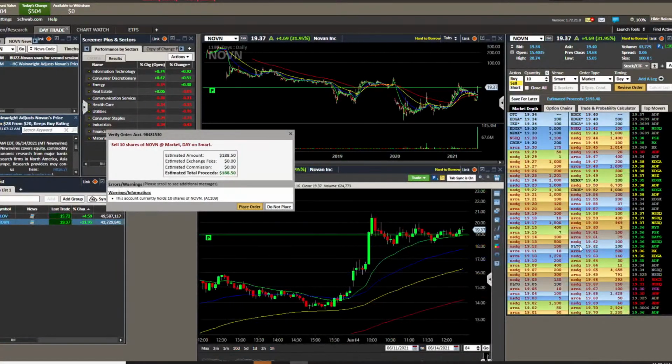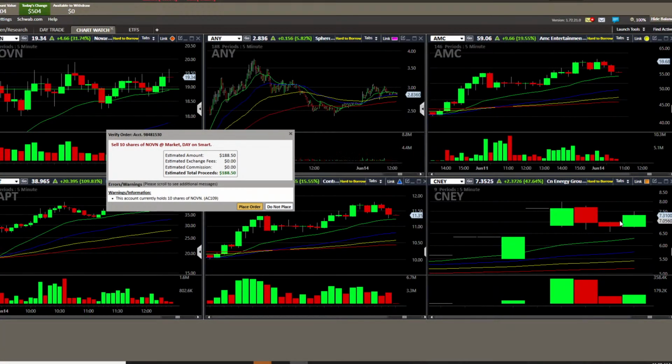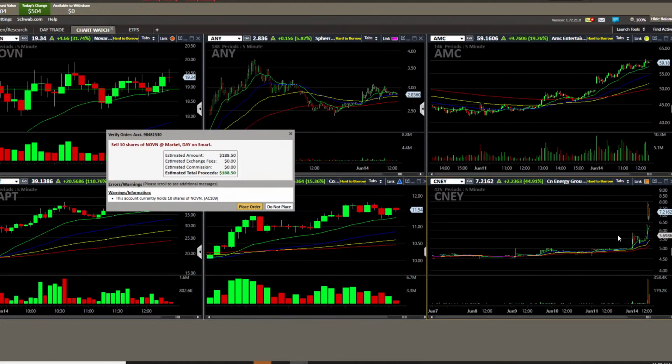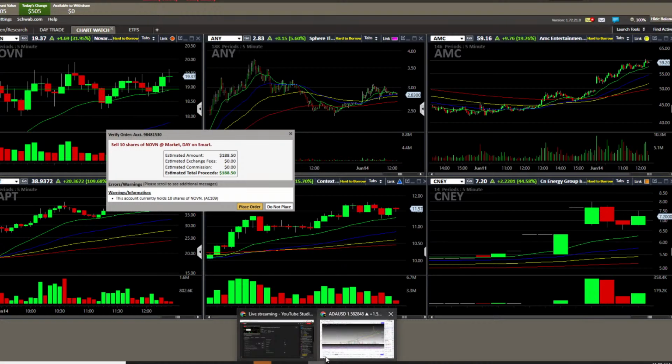CNEY, let's check it again. Yeah, CNEY is holding. That could be a possible play coming up here soon. Very interesting. It's above all indicators on the 5-minute chart, so that's bullish. It's bullish on the 5-minute.